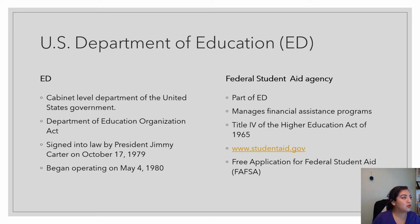The Department of Education, or ED, focuses on education for the entire nation, all the way from kindergarten to doctorate degrees. The Federal Student Aid agency specifically focuses on providing financial assistance for higher education under Title IV of the Higher Education Act of 1965. In order to apply or be considered for this financial assistance to pay for your higher education, students have to complete the FAFSA at the website listed on the screen, also studentaid.gov.